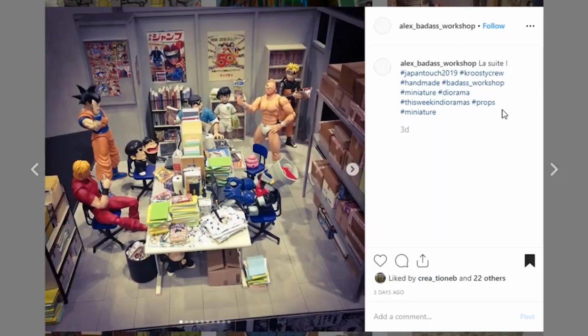Next up is this piece coming from Alex Badass Workshop, and I really like all of what you've got going on here with all of the props. This looks super cool. All the papers and all that on this table or set of tables looks really cool. This actually kind of reminds me of a swap meet or whatever. I don't think that's what it is, but it still looks really cool.